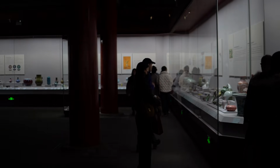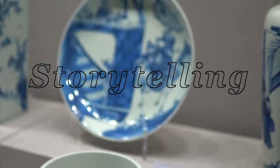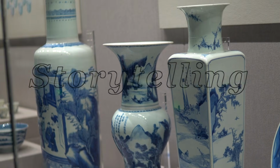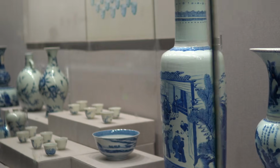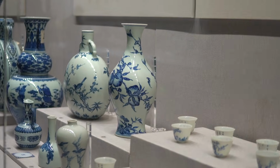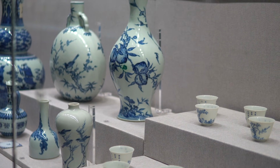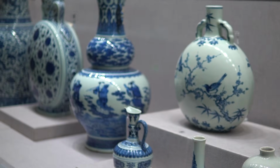But the last theme I want to touch on was the storytelling that I observed in the ceramic pieces in the Forbidden City. What was interesting to me is how the pieces told both a literal and figurative story of the country's anthropology. I think it allowed us to see this juxtaposition between imagination and reality.